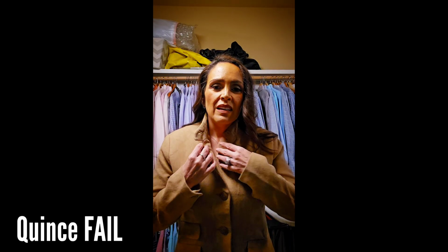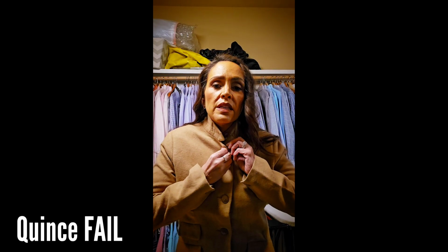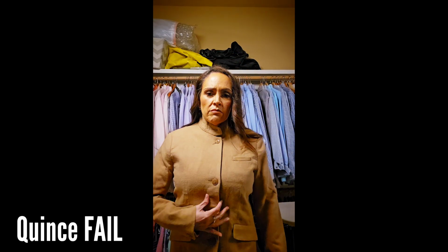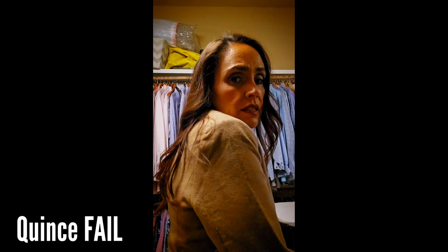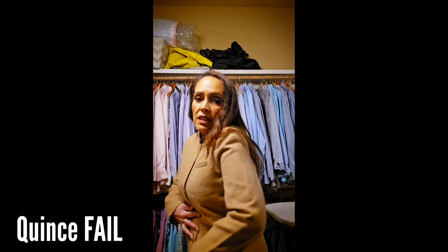I don't know. It just feels like it's incomplete. It feels frumpy. So I've got to return this. I did like the two-pocket detail, but it feels like the stitching and the cut of this just feels amateur overall. So sadly, although I've been waiting for this for months, I'm going to have to return this.